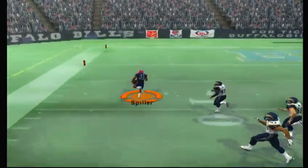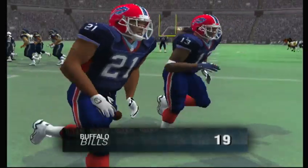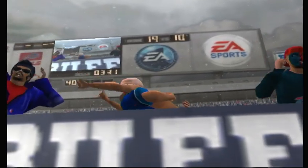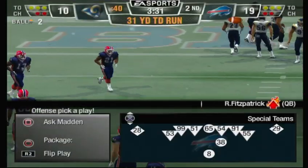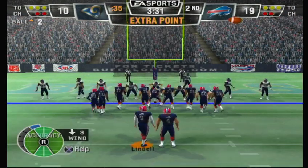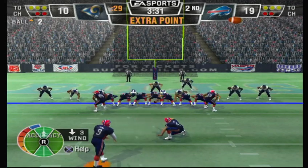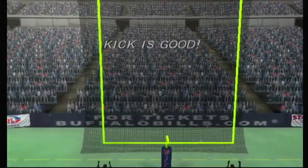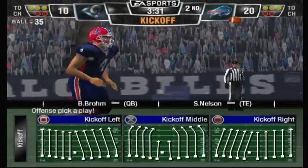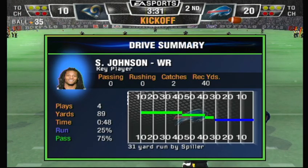To the 20, to the 10, he's got it. Touchdown. Touchdown, Bills. Lindell tacks on the extra point. Buffalo is lined up for the kickoff.